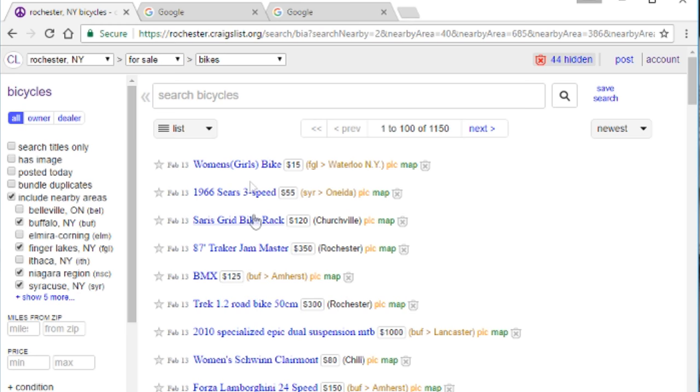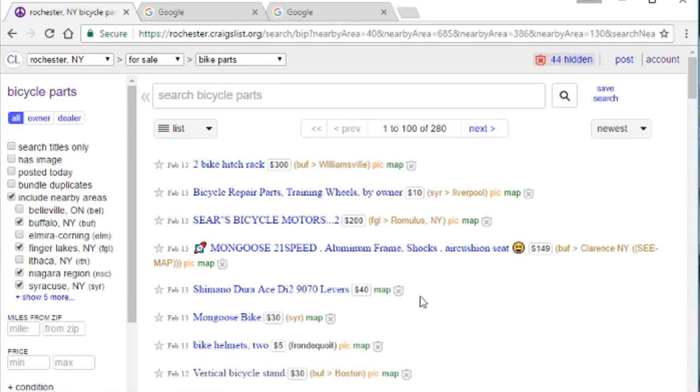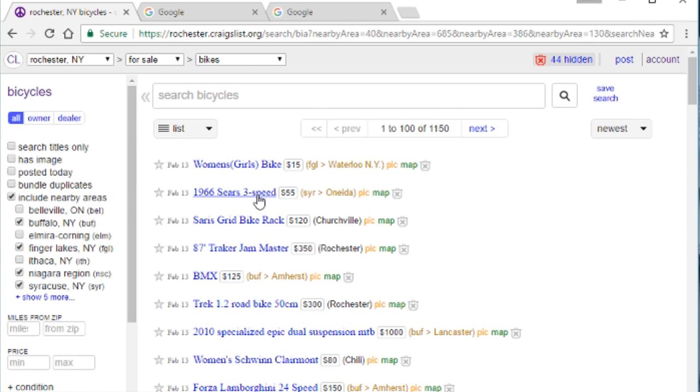And this is just the bike section. There's also another thing. If you go under here and drop down, there's also bike parts. A lot of times you can find a whole list of cool bike parts under here, wheels, and sometimes somebody selling a box or boxes of bike parts, and I've gotten some great stuff like that. A lot of what I'm talking about here in bikes will also apply to that category as well.